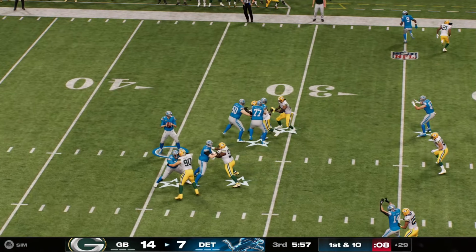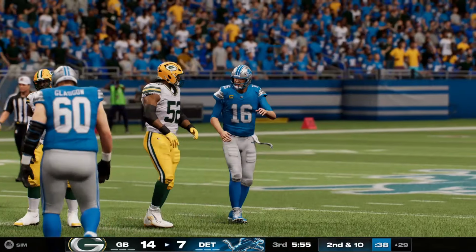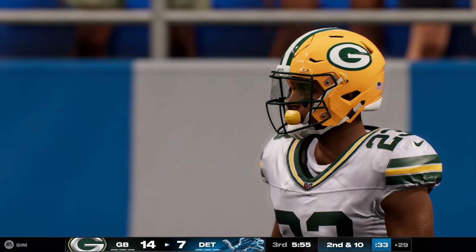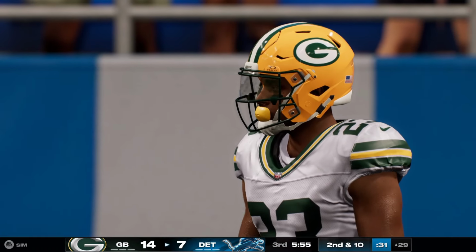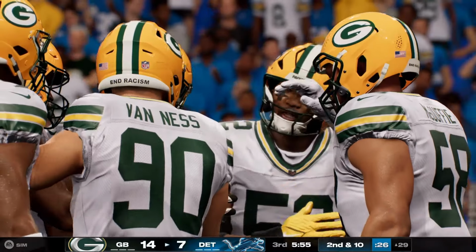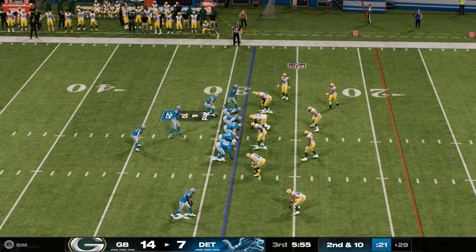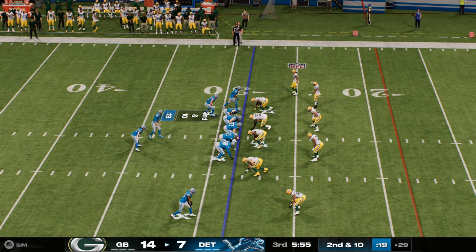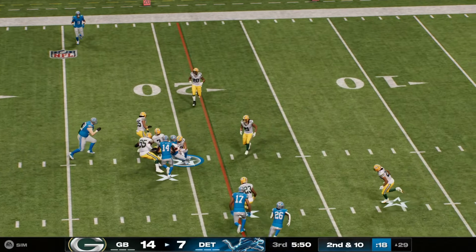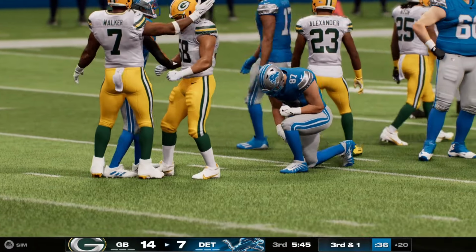Goff now looking to throw. That's to the sideline and incomplete. Well, a momentary speed bump there with that throw, partner. The defense had other ideas, and they're trying to mount a small stand before this drive reaches the end zone. 2nd and 10. Now Goff. A little short pass here taken in by Laporta. 9 yards, not quite enough, and they'll be left now with 3rd and 1.